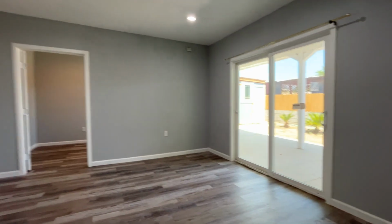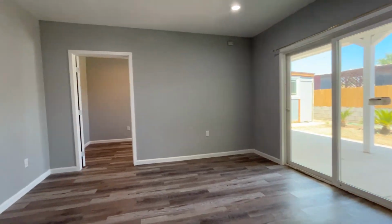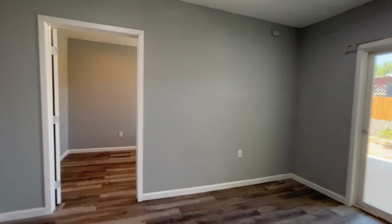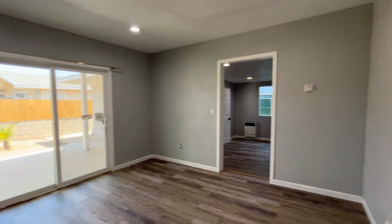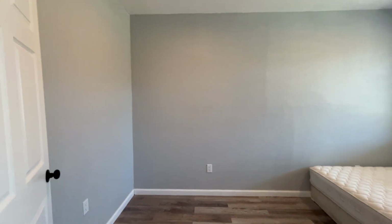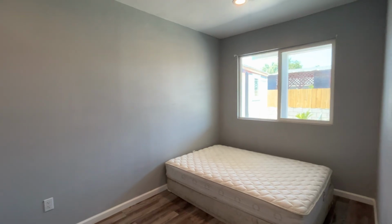Walking through, we do have a large living space here with slider door access to the patio. Home has updated flooring and recessed lighting throughout for some modern touches. Then you do have an additional room here as well.